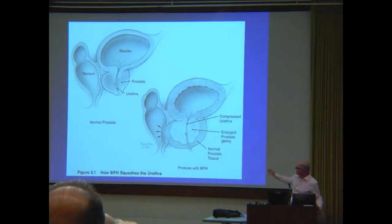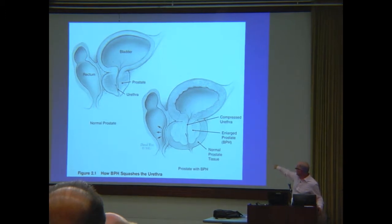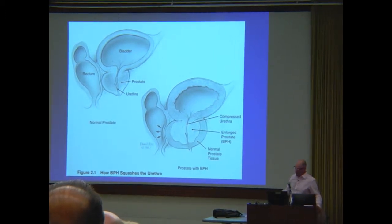So here's just another image that I found, and I like the word how BPH squashes the urethra. So pretty much that's what it's doing as the prostate enlarges. In this lower picture, it's actually squeezing across the water channel and preventing the person from passing their water. And you can see the muscle of the bladder has gotten enlarged, and the person will say, I'm having trouble emptying my bladder. I feel like I got to go back.